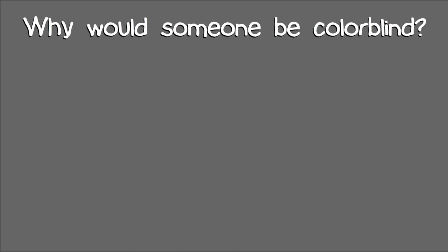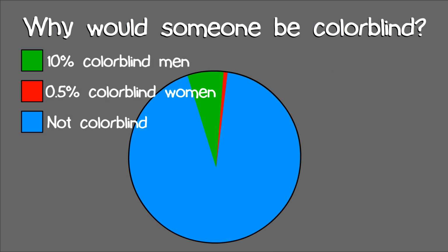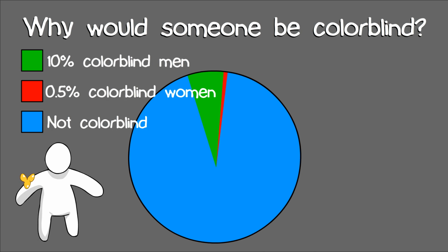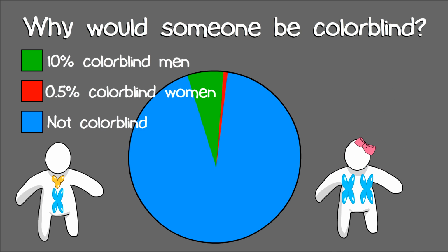So why would someone be colorblind? Well, it's actually not that rare. Up to 10% of men are colorblind, and about 0.5% of women are colorblind. Men are much more likely because the genes that control cones are on the X chromosome. And of course, men only have one X chromosome, so if they get the bad copy, they're stuck with it. On the other hand, women have 2 X chromosomes, so both of their chromosomes have to have the bad gene for them to be colorblind.